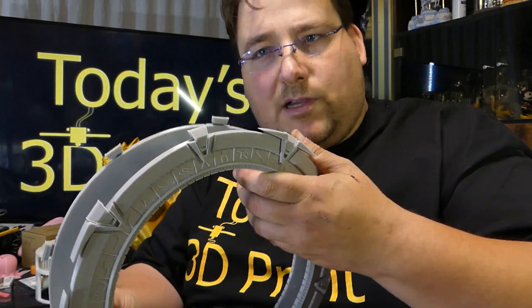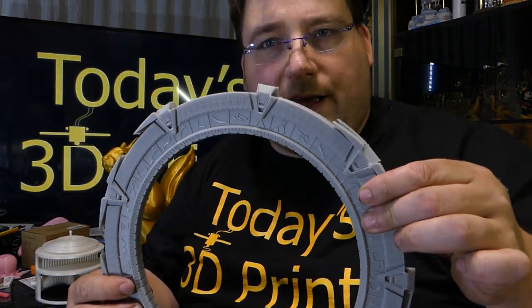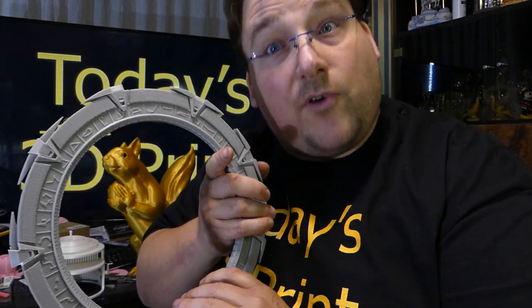Because what I want to do is, a couple different things. I want to print a couple of these. I think this would be very cool as a bathroom mirror, like a stand mirror. So it'd be 3D'd at both sides of the Stargate, and you'd have a mirror you can look into. I also wanted to make this my dry erase board. So if I had to do any notes for you guys to show you something, I can pull out my Stargate dry erase board to write on. I think that'd be pretty cool.